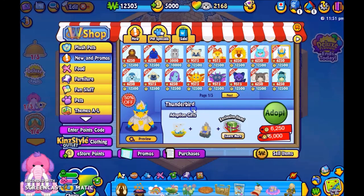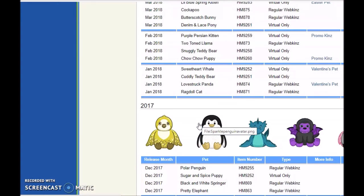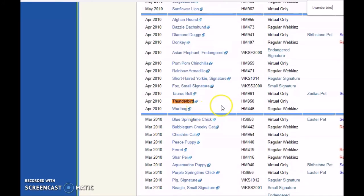The other pet that I have selected is the Thunderbird. Guys, I've wanted this pet ever since it came out in like 2009 or 2010. Honestly, let's see when it came out. I really don't have time to be doing this. And it's not loading great. Thunderbird. And it was, I don't know, yeah, April 2010.